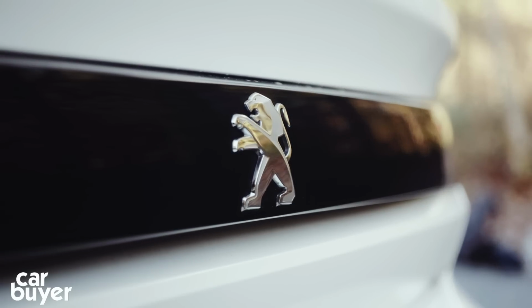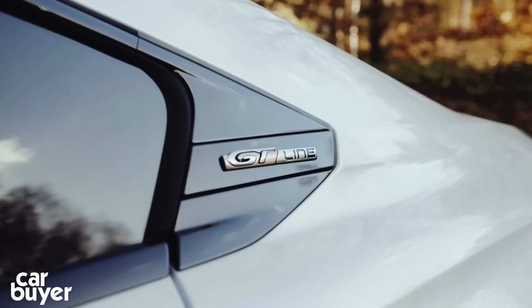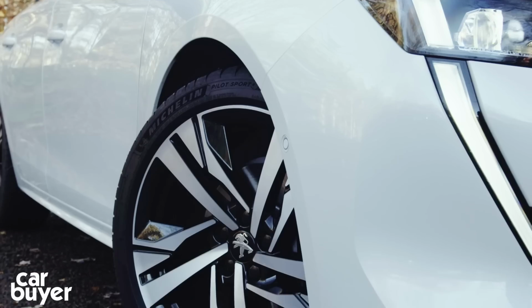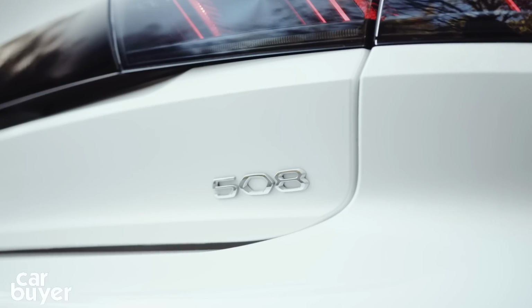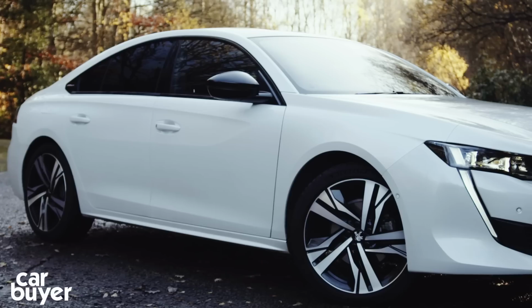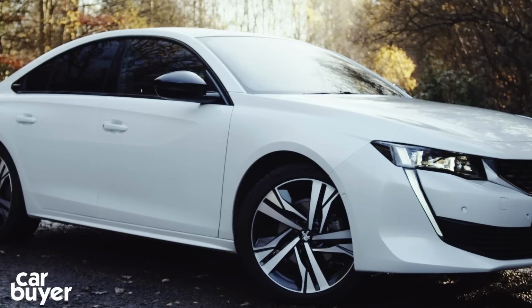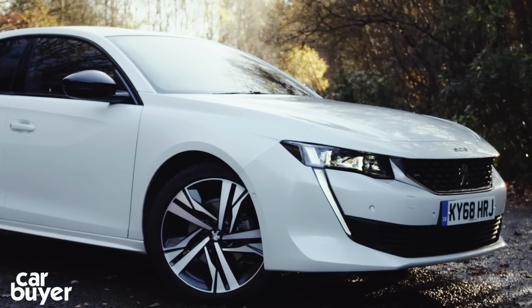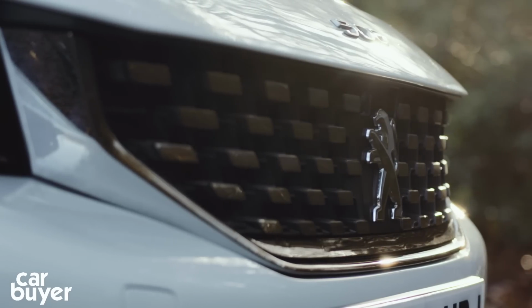While Peugeot hasn't forgotten the saloon car market, it's clear it's a bit too traditional and frumpy for Peugeot. So they've taken a leaf out of the Volkswagen Arteon book and turned their saloon into a rakish 5-door coupe. And in a nod to the firm's past in building great cars, the 508 badge appears on the nose, just like it did on the 1970s 504.